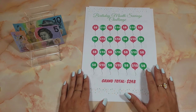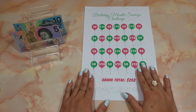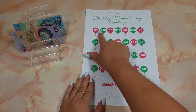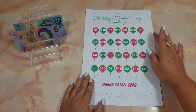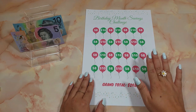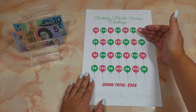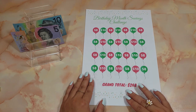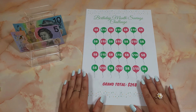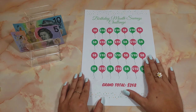And with my other challenge, next month in October is my birthday, and I was born on the 8th of October, so that's why $8 and $10 represents the date and month. I will be stuffing this whole row of balloons every week, and I won't be stuffing my binder because I will be getting this money, and it equates to $248. So I will be able to put that to whatever I want, but ultimately I think I'll be putting it into my binder. Yeah, so I'm excited about that.